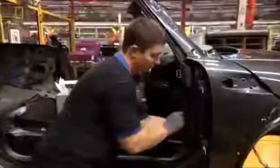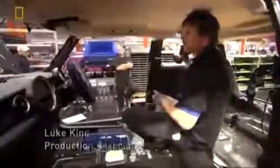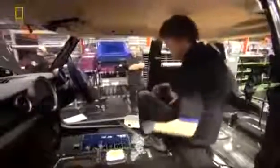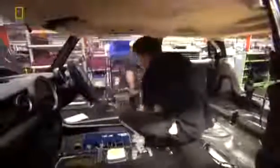All trim has to be hand-fitted. Each job has a specific time frame to be completed in. Failing to meet this could jeopardize the entire production and ultimately the Frankfurt deadline. Fitting the trim is one of the hardest jobs in the factory. On this particular job, there's a 3-man job inside, so we do 1 in every 3 cars. So we have 3 minutes to do the inside to screw it all up and secure it.